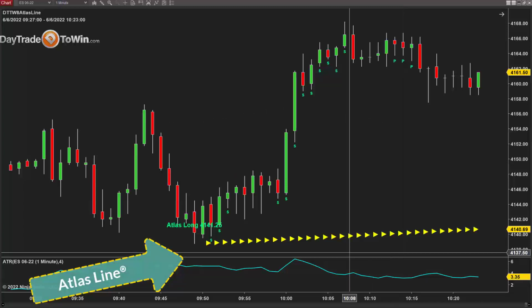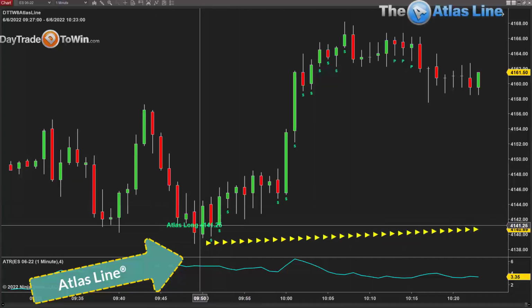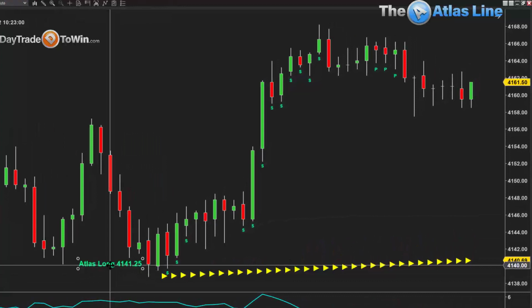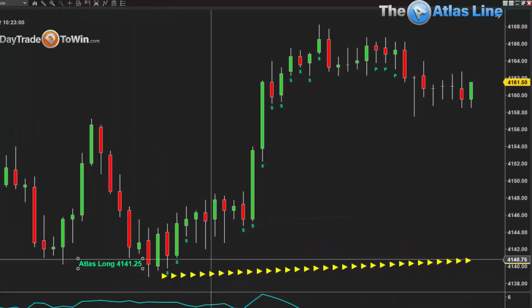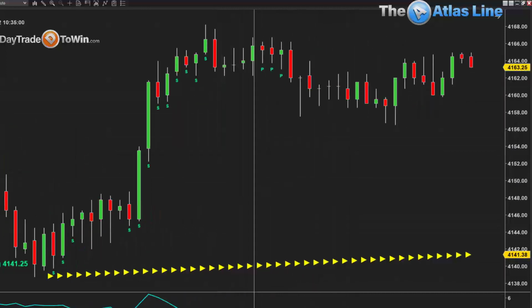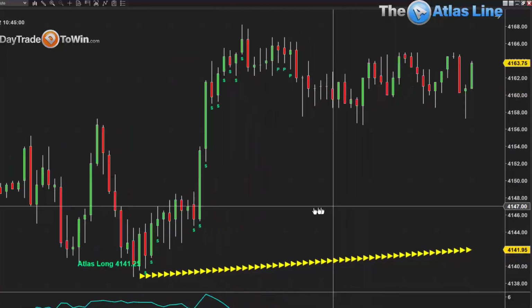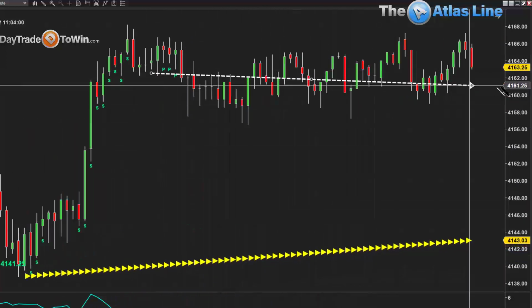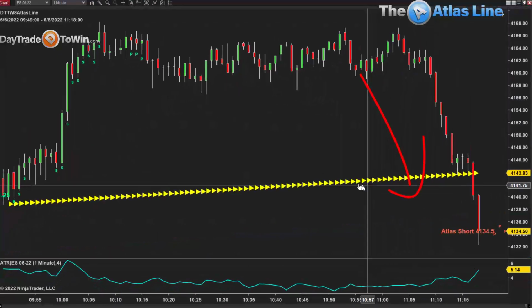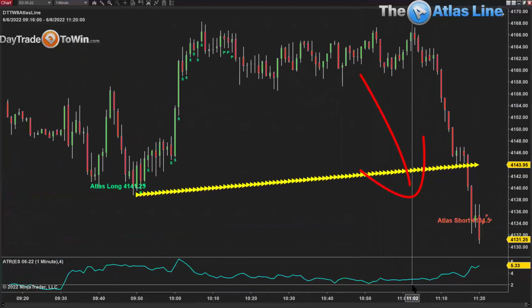And therefore, here on the Atlas line, the first signal for today, Monday, June 6th, is 41 quarter. And then all of these other opportunities, the strength trades and the pullback trades that occurred, and it stopped. The market actually went sideways, and there are no other signals here to go long until the market collapsed.